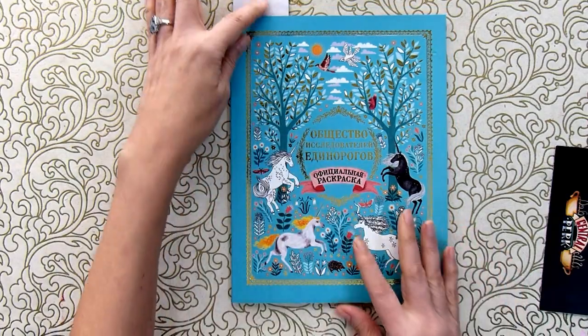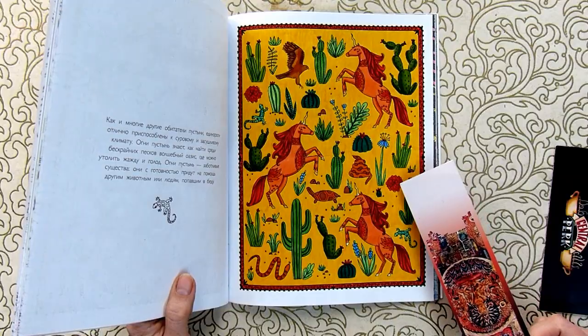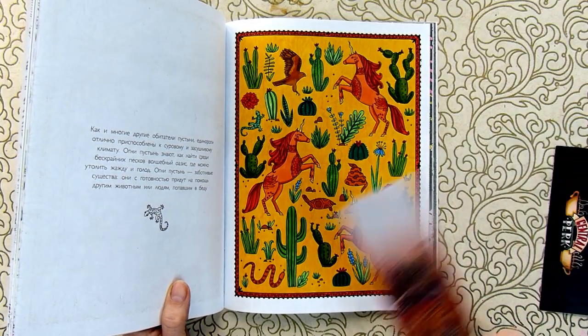Unicorns. Another simple illustration for the prompt cactus succulent. Just relaxing coloring, but looks pretty.